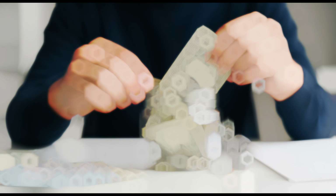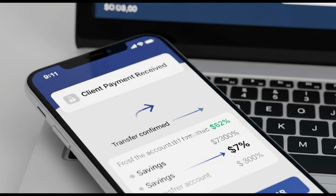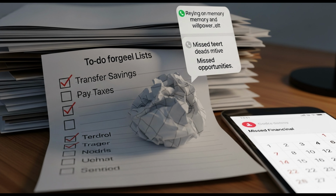The fix: treat savings like your most important bill. The second a client payment hits your account, before you pay anyone else, transfer a set percentage to your savings. You have to pour the foundation first. This is called paying yourself first, and it's a total game changer. Mistake number 5, not automating your finances.